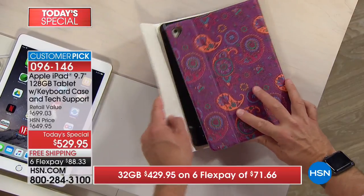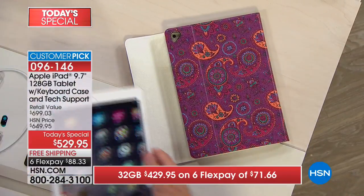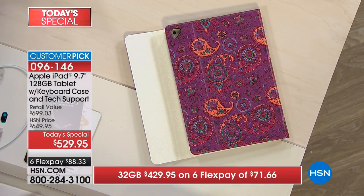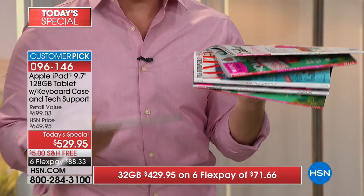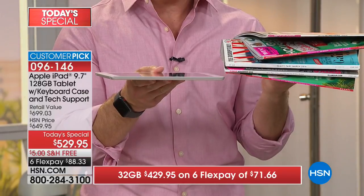But what I appreciate when you're traveling around with just this, look at the difference. Here's my stack of magazines, because you know, summertime, I'm at the airport, I'm at the beach, I'm at the pool, all these magazines. Don't check my email, don't give me TV shows. This one tablet does that.